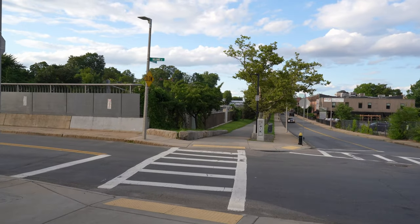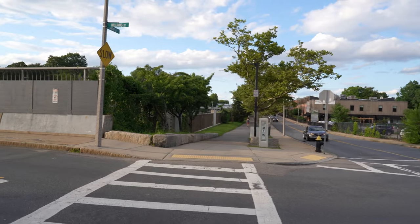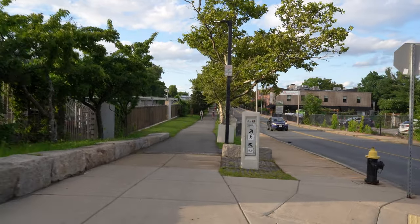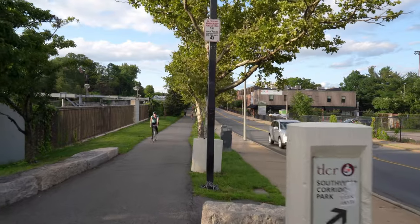And I'll try to point out the T-stop stations as we come to them. We haven't reached the first one just yet. We'll go ahead and cross. And this is where we're gonna live a little dangerous. And we're gonna stay on the left side instead.